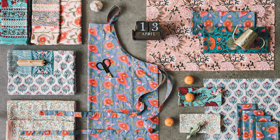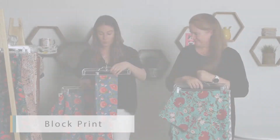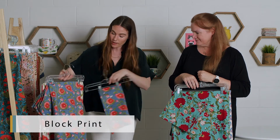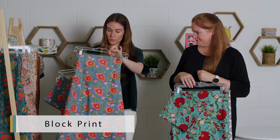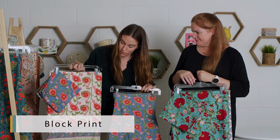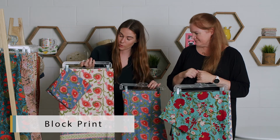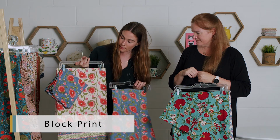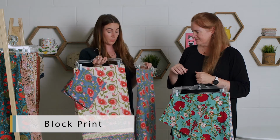Yeah, no kidding. Continuing on with these beautiful prints, I have Poppy in my hand. This is a towel. We have an apron on the blue ground. Our tablecloth has that blue gorgeous border, but in the center we have it on the white ground. I really love the opposition of the two colors. And then you have your napkin set over here. I personally think this one is my favorite.